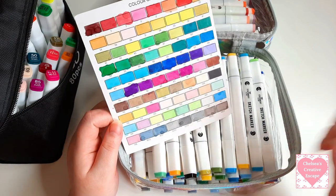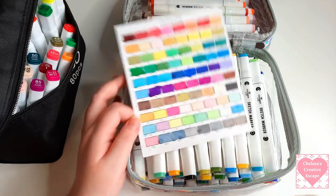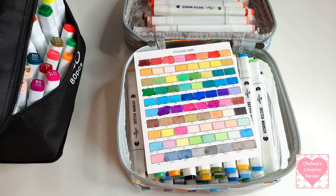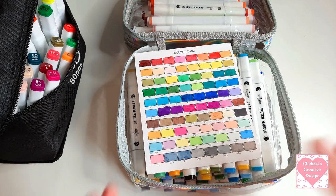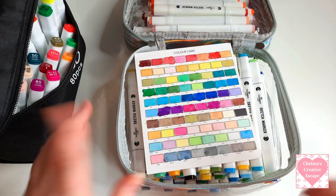Where these ones, once you use them for just a little bit, they dry up quite fast and then you have to put the lid back on. If you're wanting to do some blending work where you want both the lids off, they just dry out really fast to the air, but also sometimes they feel really dry and then sometimes they're not, so they've got an inconsistent flow compared to these ones.